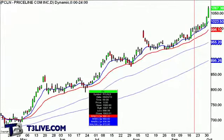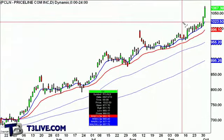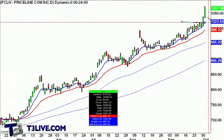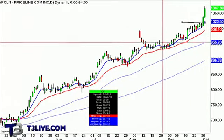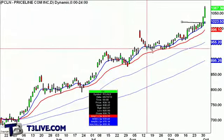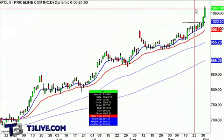Priceline has proved that you can kiss 1,000, and not only kiss it, you could dance around with it. And this traded through, opened up a little bit lower, and gave another 40 bucks. This has been a really, really strong trend, and goes to show you that you do not short based on valuations. You short based on broken trends and poor price action, which Priceline has not had.